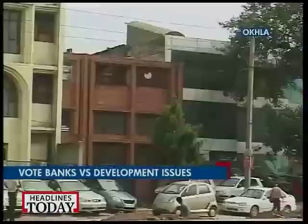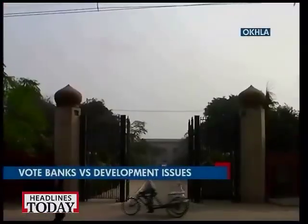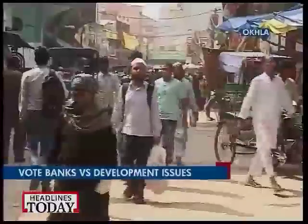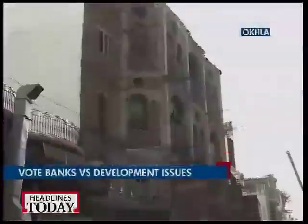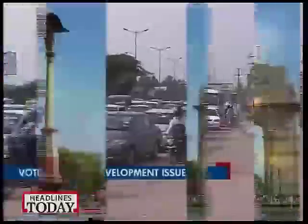Delimitation has completely changed the profile of Okhla seat. On one hand, it has the industrial area, on the other, the renowned Jamia University. With 45% Muslim population, politics in Okhla revolve around minority votes. Encroachment, water issues, traffic are major problems here.